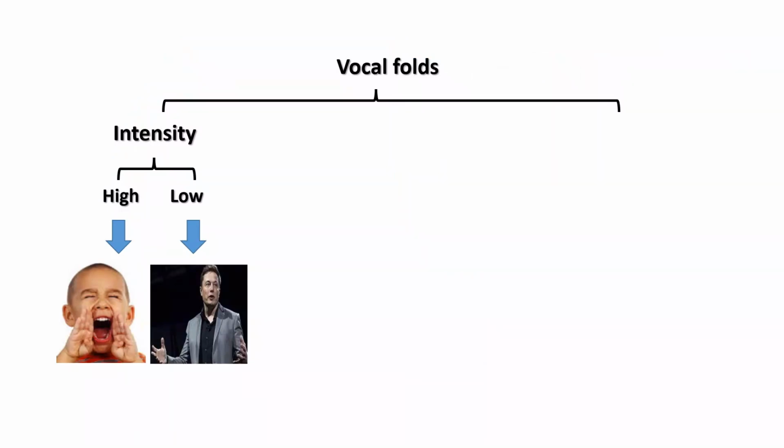When the vocal cords are tightened, they vibrate more rapidly and produce a higher frequency of sound, resulting in a louder sound. Conversely, when the vocal cords are relaxed, they vibrate more slowly and produce a lower frequency of sound, resulting in a softer sound.